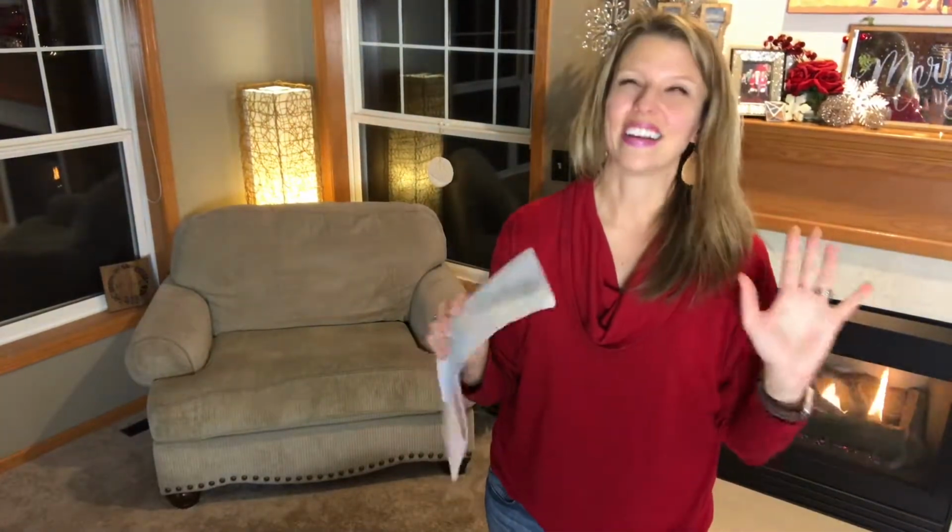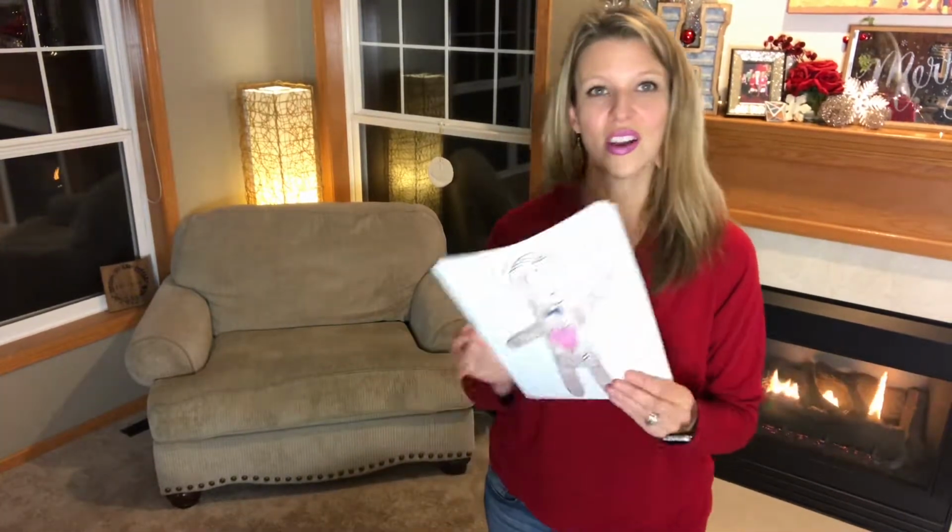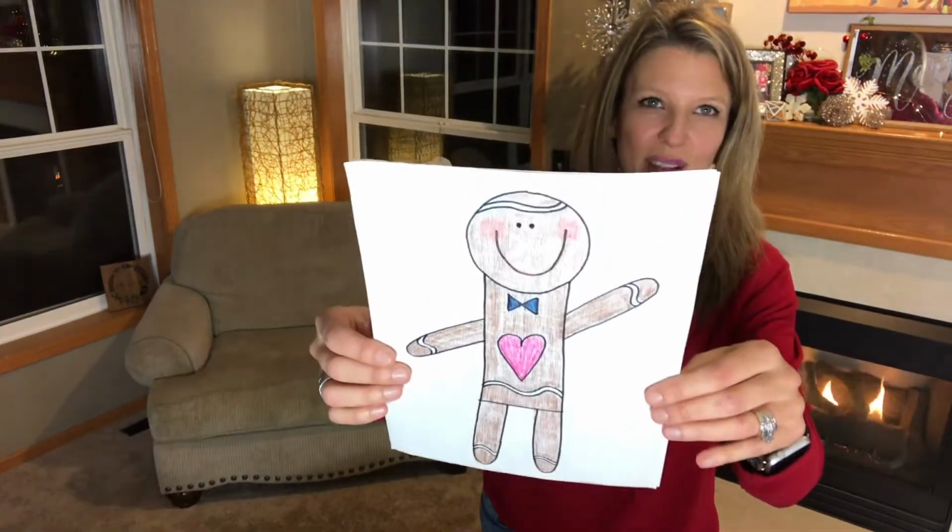Okay, this part is one of my favorites. I have this huge directed drawing pack, you guys, where each month we do a different directed drawing, and they are turning out so beautiful. I'm so looking forward to each new month where we get to do something new. So December is the gingerbread, of course.